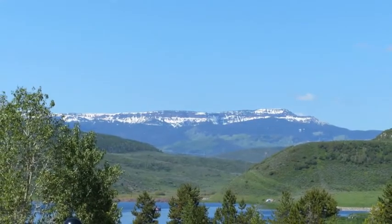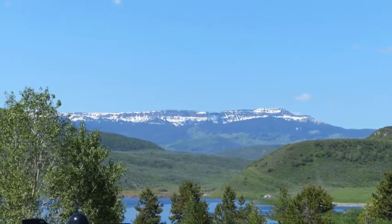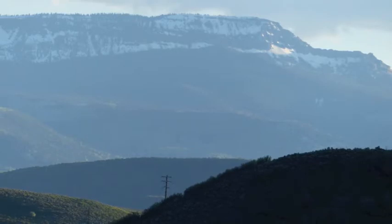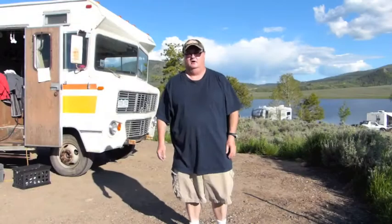Anyway, here is the Flat Tops mountain range where we're going to be going next episode and all summer long. Wow, look at those peaks. We'll be there soon. Alright, what a gorgeous place.